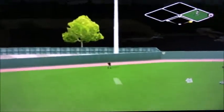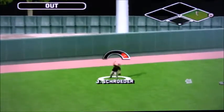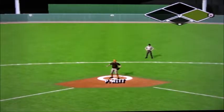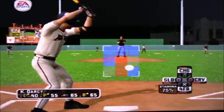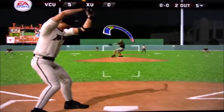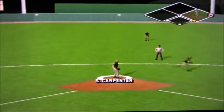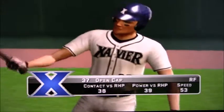Fly ball, deep left field. He should be able to get to this. He's got it. The batter's gone. Number 16 is now 0-for-1 at the plate. There's a ground ball up the middle. Gobbles that one up. And with that knock, he keeps the inning going.